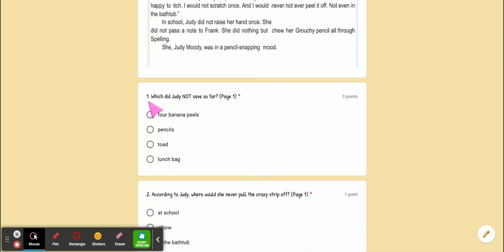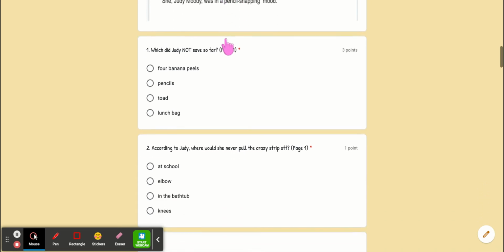Number 1, which did Judy not save so far? So we actually went over this yesterday in our Jamboard, which is why it's worth at least 3 points, because this is an answer that all of us should get correct after we talked about it. So you're telling me, which did Judy not save so far? And again, that answer is right here on page 1.